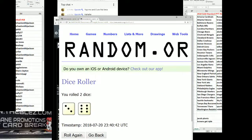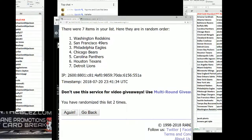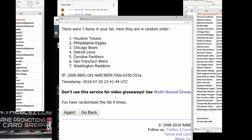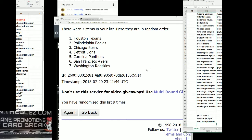And then the top two get 15 in credit. Two, three, four, five, six, seven, eight, and nine. Setcom and rope. All right, that's the break.